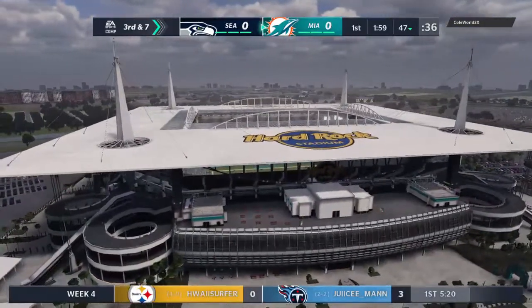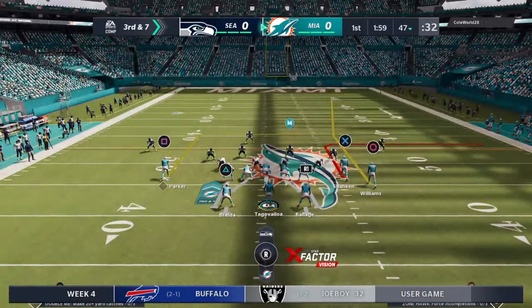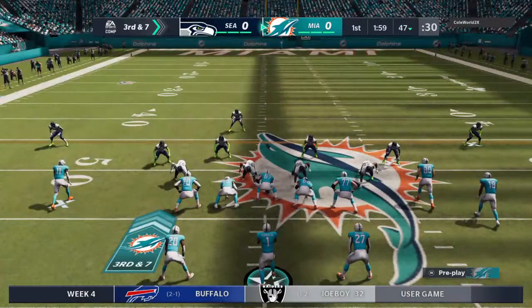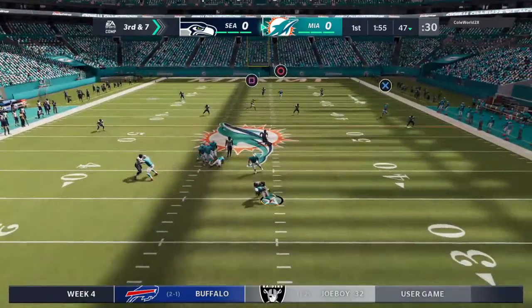Anytime a ball is thrown in the middle of the field that's popped up in the air, I expect someone to catch it. It doesn't matter whether it's offense or defense because there's usually a great amount of bodies in that part of the field. In this case, no one came up with it.